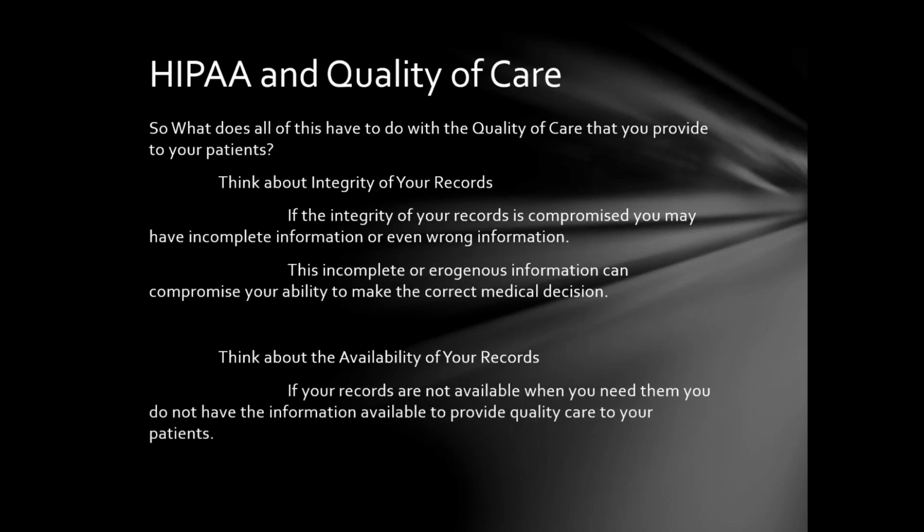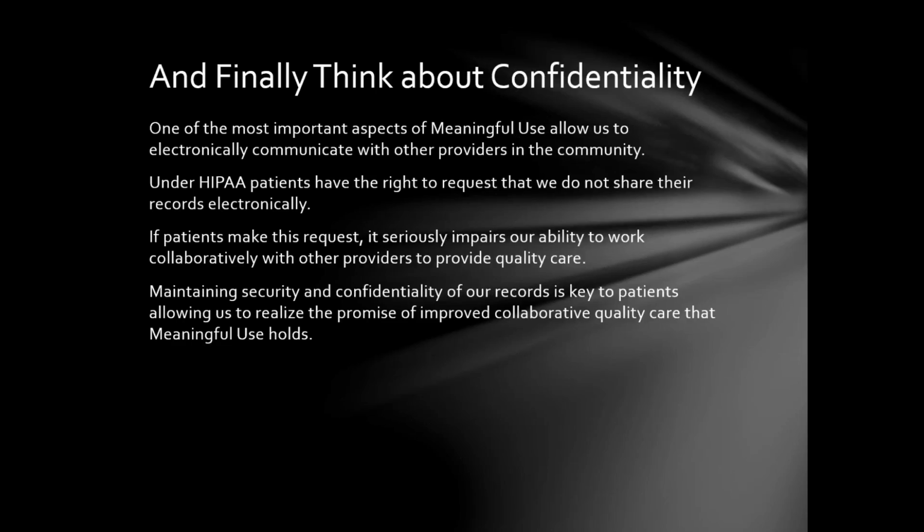Availability, we talked about that. And the confidentiality, we've really beat this one up, but make sure you understand it. If someone does not have a need to see the records, they should not see them, even if they work in your office.